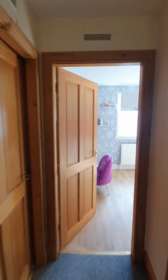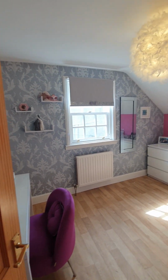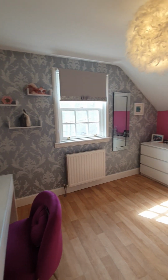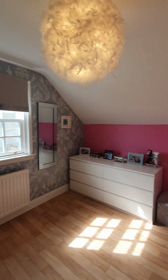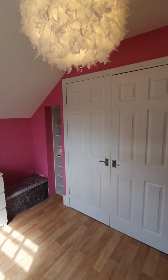Then we're going to the second of the double rooms, straight ahead of us. So this is a great space. So it's currently utilised as a dressing room. But again, you can see how bright it is with that natural light coming in. We've got a lovely double wardrobe. It's a great space.